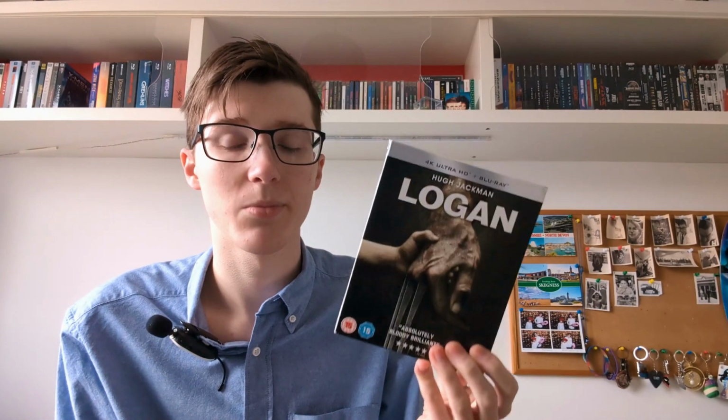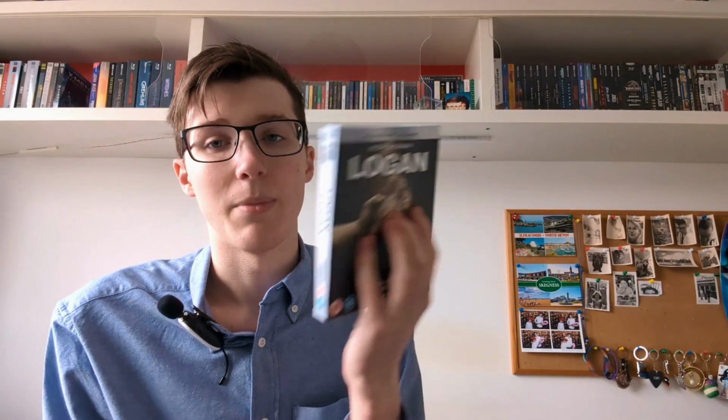Then you got Logan, my favourite X-Men film, one of my favourite Marvel films. Such a beautiful send-off for Logan. Just amazing. Amazing film. Yeah, I rewatched this and the first 2 Deadpool films for Deadpool and Wolverine. This set includes the original Blu-ray and then also poster and also art cards in there as well. Got some art cards. And then got Deadpool Wolverine.